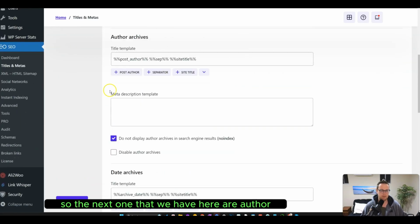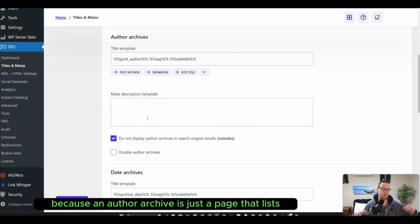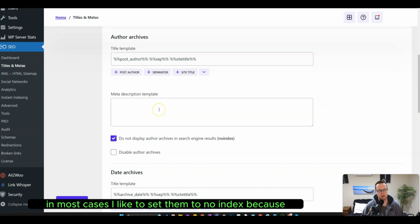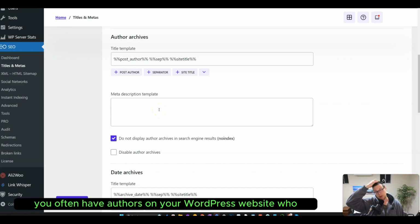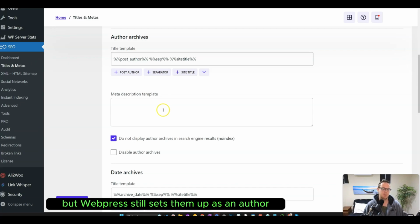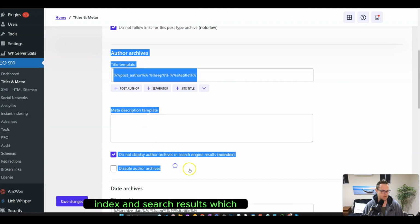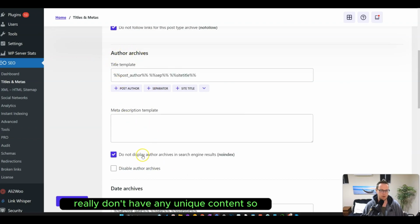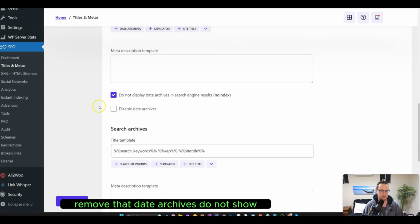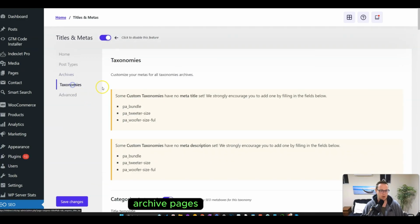So the next one that we have here are author archive. They also should be set to no index, because an author archive is just a page that lists all of the articles that the person has written. In most cases, I like to set them to no index, because you often have authors on your WordPress website who are not even contributing actively. They're just like a user, right? But WordPress still sets them up as an author. So you don't want to have all of these archives indexed in search results, which really don't have any unique content. So remove that. Date archives do not show. And that's it for the archive pages.